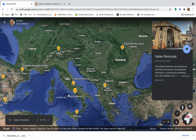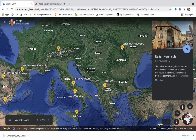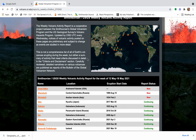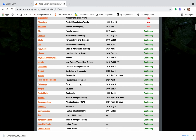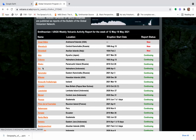It's very active volcanoes. Mount Etna is actually, I'm going to show you. Mount Etna, Mount Vesuvius, destroyed Pompeii thousands of years ago. But Mount Etna is actually in the process. It is erupting right now.